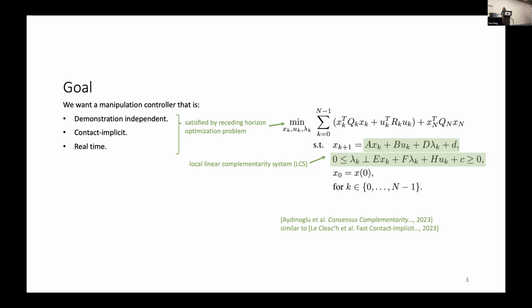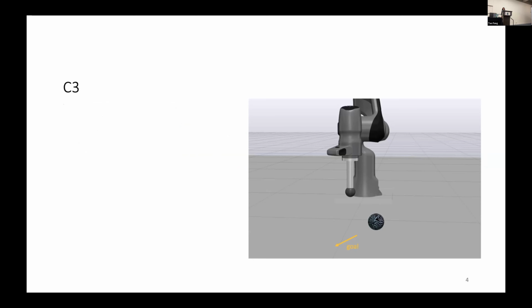Here, the example that I put up is we take a linear complementarity system, which linearizes some things, but still leaves the contact implicit structure. And this is exactly what Alp's work, C3, does, and is very similar to Simon's work as well. However, this model is local, so let's see how it performs if we use it.